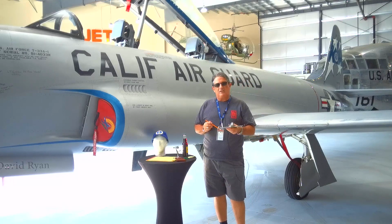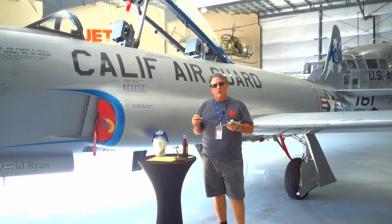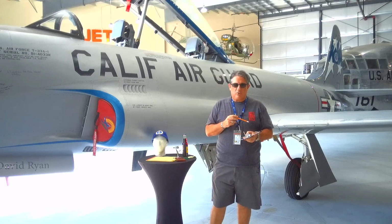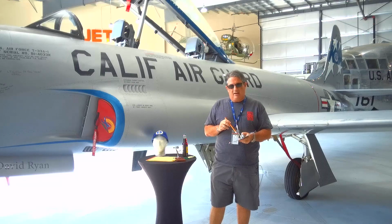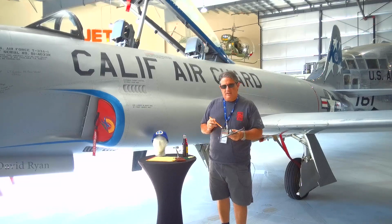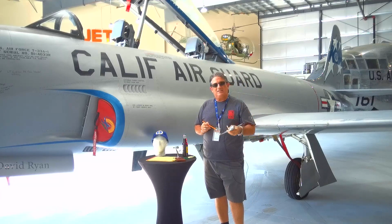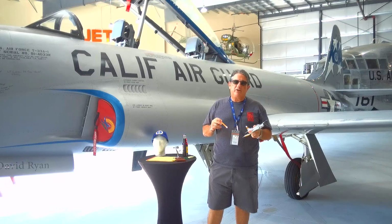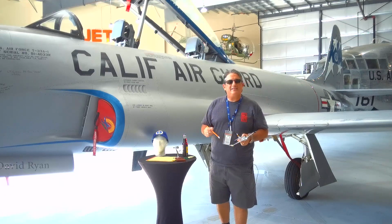Now, this particular airplane in a fighter version was one of the frontline airplanes that actually survived the war. As I said, the P-59 was a disappointment, and so what they ended up doing is they went with this airplane instead. Now, when we went into the Korean War, we got a nasty surprise.